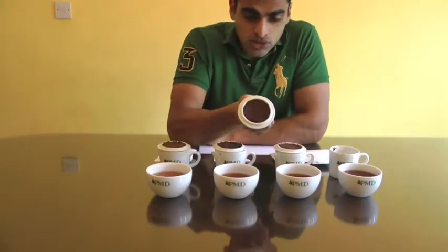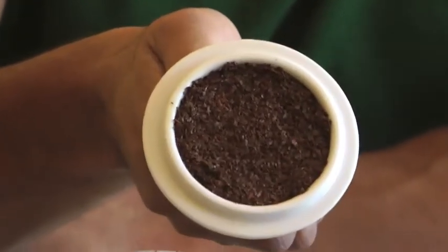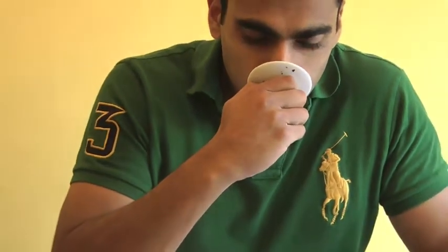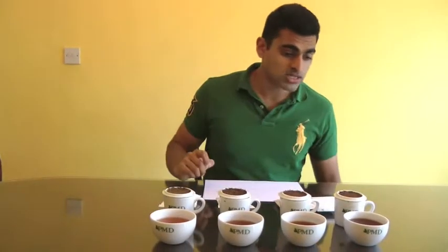Let's have an actual taste of the tea. Well, actually, let's have a look at the infusion. Now, the infusion isn't as bright as the Gouravilla. It doesn't have that coppery tinge to it. Let's have a quick smell of this infusion as well. There's a wonderful smell coming off this infusion though. It just smells so fresh, very clean, has that rosy aroma coming through. I'm looking forward to tasting this tea.